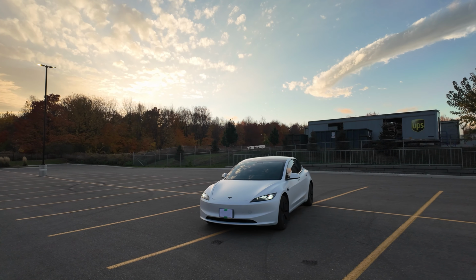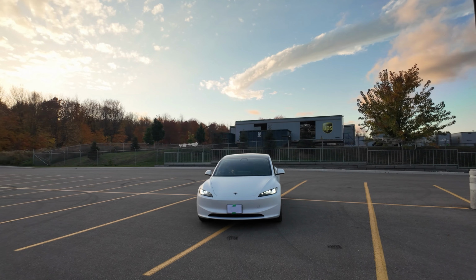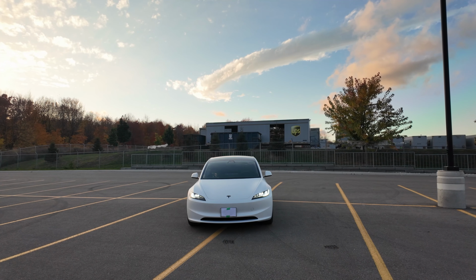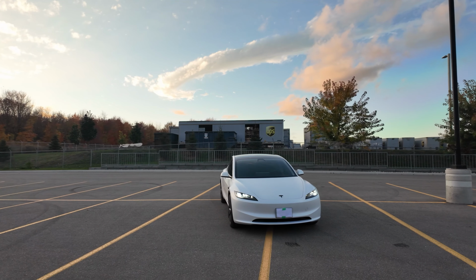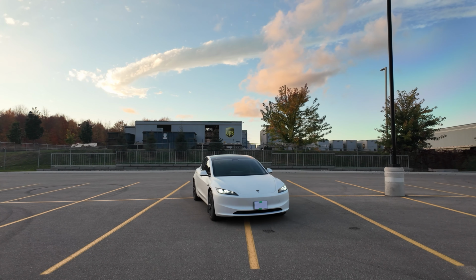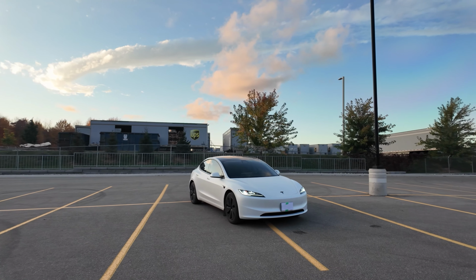If you just do the standard outlet charging and that's all you have, and you don't want to install the wall charger or live in an apartment complex or any other complex that does not have that type of charging, well, let me tell you, you're going to have to think well in advance when you charge your vehicle, because it takes very long to charge.